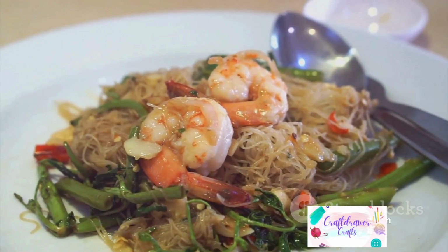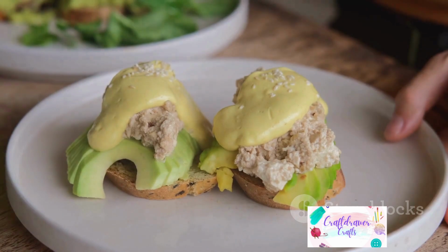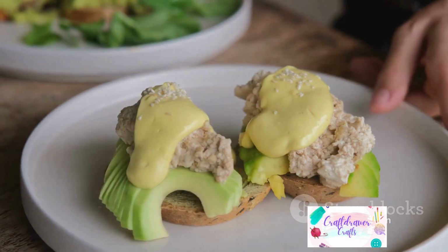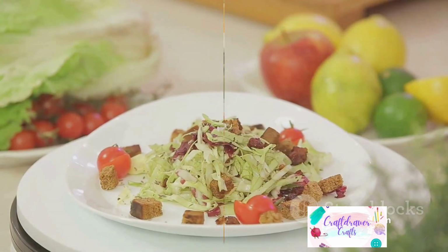Serve over mixed greens. Now for the lettuce wraps, pack your favorite sandwich ingredients into a lettuce leaf. Think shredded cheese, chicken, avocado, and don't forget a dressing, like ranch, for extra zing. Indulge in these veggie-packed delights.